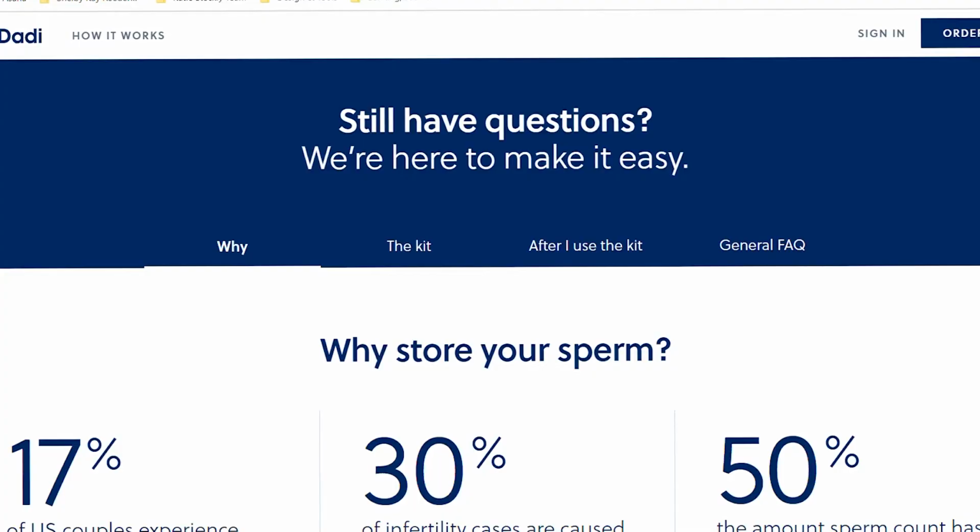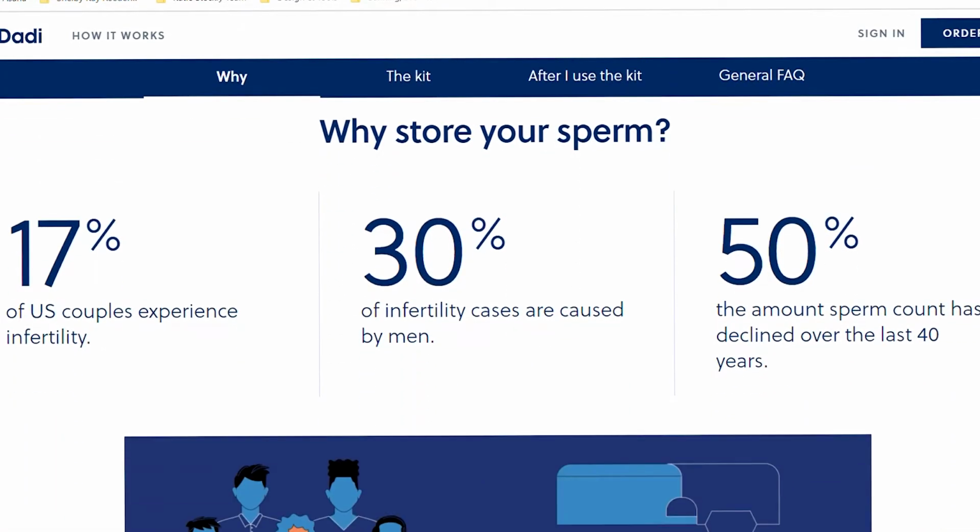Did you know 17% of US couples experience infertility? 30% of infertility cases are caused by men, and sperm count has declined 50% over the last 40 years.